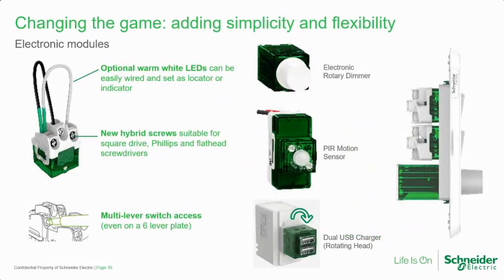Moving on to the electronic modules, we have the LED, which is optional warm white, and it's easily wired and set for the indicator options. We've got the electronic dimmer, the PIR motion sensor, as well as the dual USB charger with a rotating head.